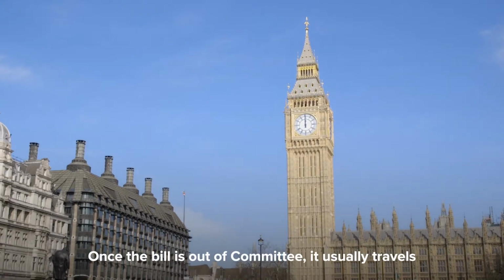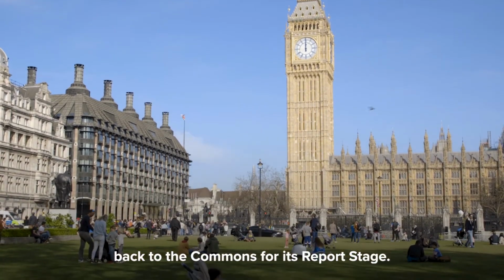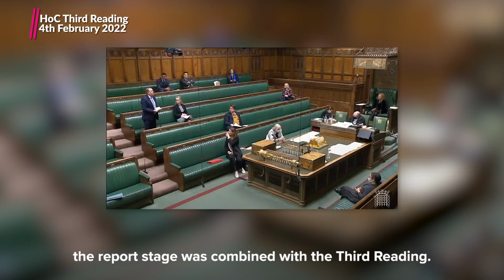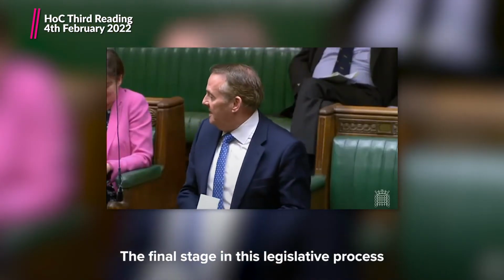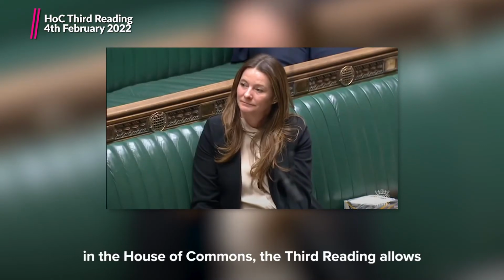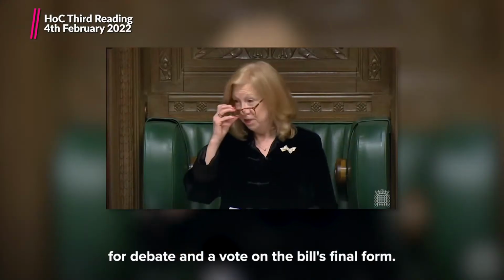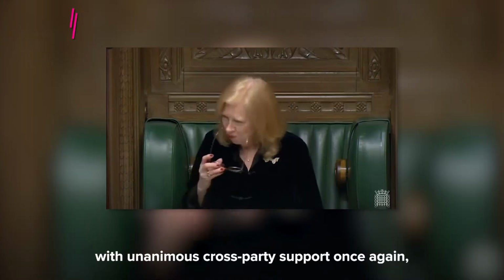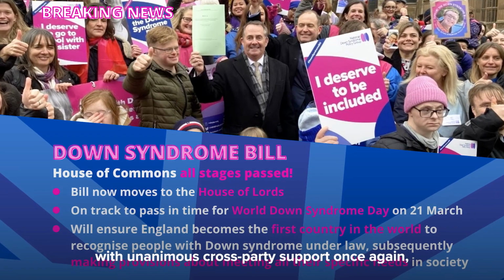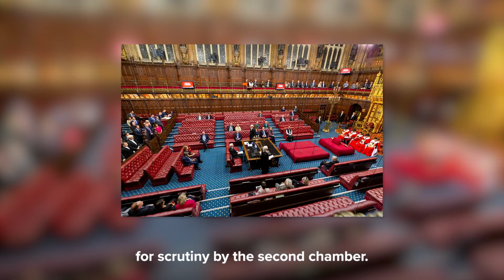Once the bill is out of committee, it usually travels back to the Commons for its report stage. For the Down Syndrome Bill, however, the report stage was combined with the third reading. The final stage in this legislative process in the House of Commons, the third reading allows for debate and a vote on the bill's final form. If it passes, which the Down Syndrome Bill did with unanimous cross-party support once again, the bill moves to the House of Lords for scrutiny by the second chamber.